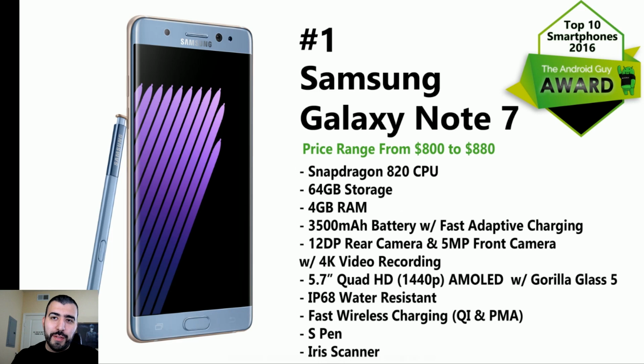The Galaxy Note 7. The Galaxy Note 7 was, again, the best smartphone of 2016. It had the best battery life, the best camera quality, something that S7 Edges are getting towards now with software upgrades, but you can see the side-by-side comparison. The Note 7 did have way better quality than the S7 Edge when we compared them side-by-side on the camera. But it had the best of everything.